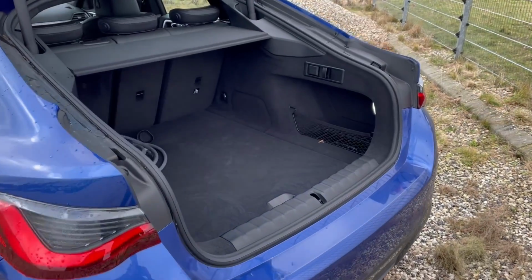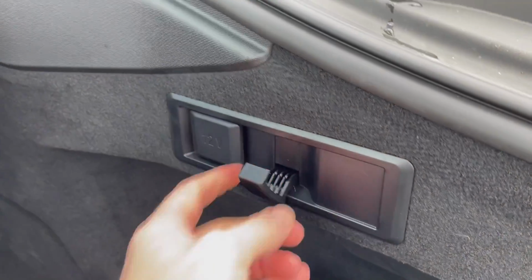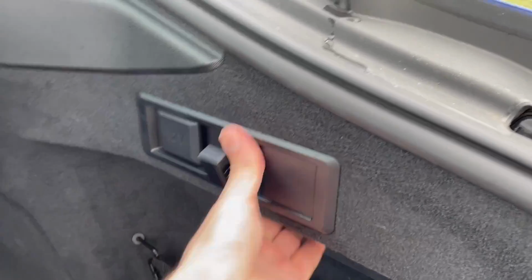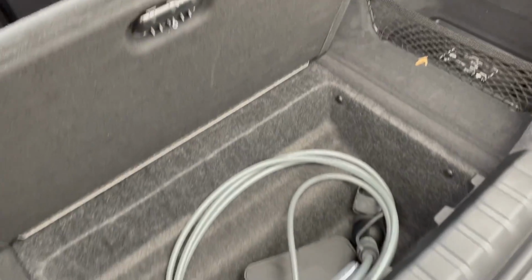You can fold the rear seats in a 3-split configuration that gives even more room for longer items. The trunk is also conveniently equipped with a hook for groceries and a 12-volt outlet. There is also room under the floor to store charging cables.